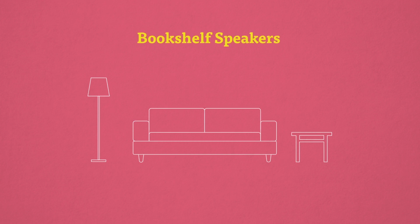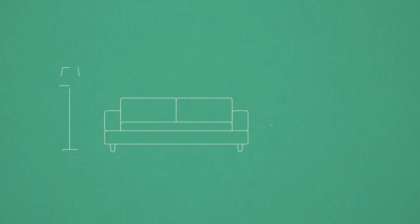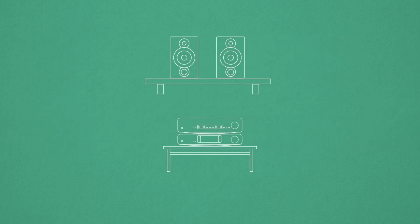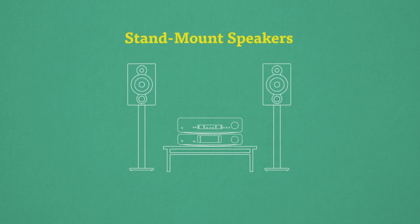Bookshelf speakers can come in different shapes and sizes. The smaller ones are ideal for fitting into areas where there's little space. However, because of their size, they offer slightly less bass than the other speakers, so should be matched with a subwoofer for the low-end sounds. The larger bookshelf speakers can fit on most shelves and deliver great sound. They're sometimes called standmount speakers, as they can be placed on speaker stands.